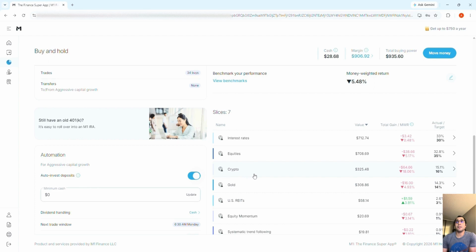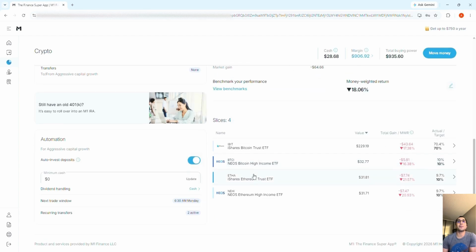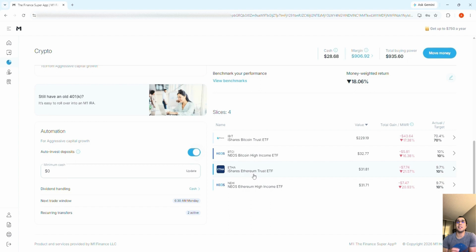And then we have crypto, the fun part. Crypto has gotten kicked in the face repeatedly this past week. A lot of it has to do with the selling of 32 Bitcoin by MicroStrategy. They sold 32 Bitcoin earlier this week to pay dividends on some of the preferred shares or something like that. I'm not 100% sure about the details of what they're going to do with that cash, but they sold Bitcoin to basically fund a dividend.